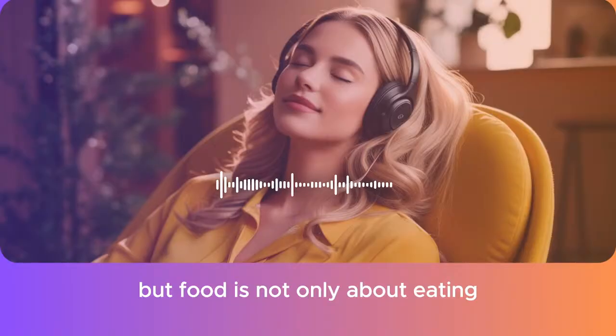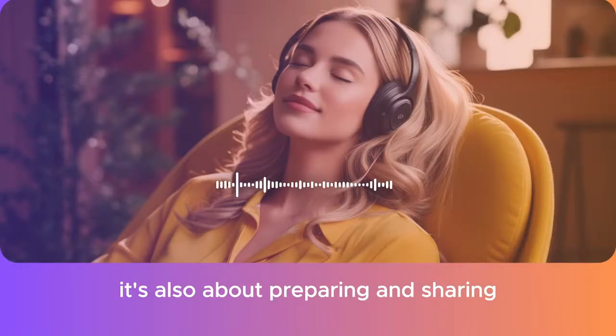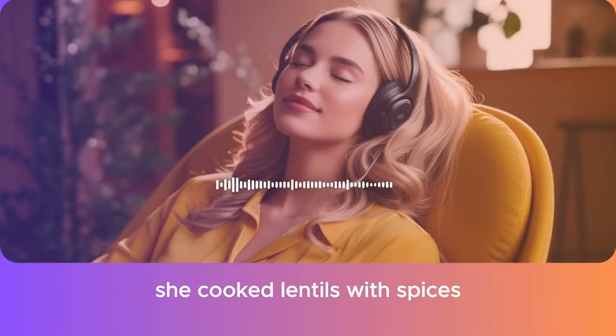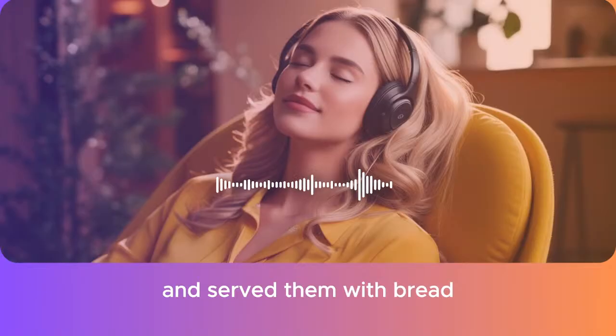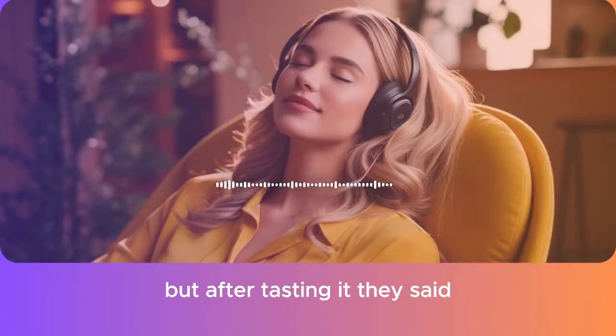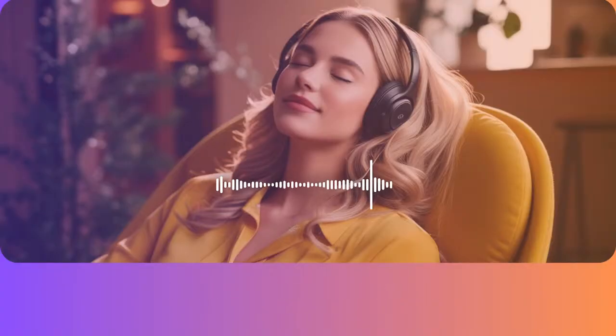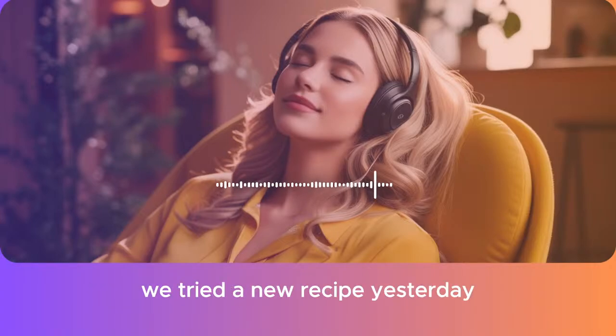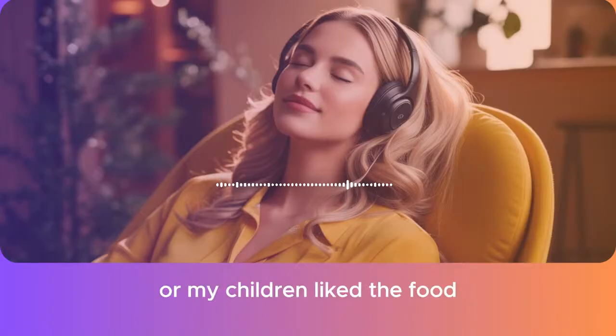But food is not only about eating, it's also about preparing and sharing. Yesterday, my wife tried a new recipe. She cooked lentils with spices and served them with bread. At first, my children looked at the dish curiously, but after tasting it, they said, "This is delicious." That moment was joyful, and you can capture it in English by saying, "We tried a new recipe yesterday," or "My children liked the food."